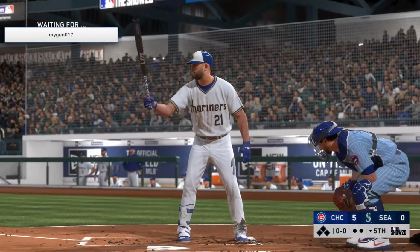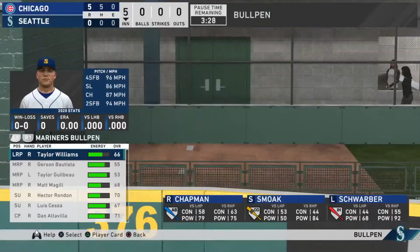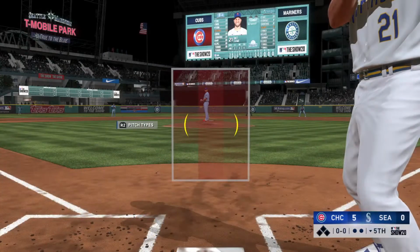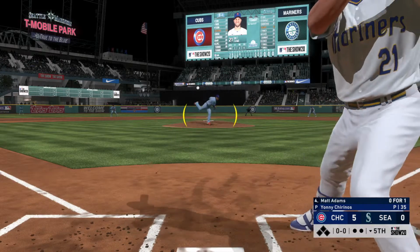Here's Matt Adams now. We're moving through the middle of this ball game right now. They want to get things going. How about trying to get some base runners on, or at least get a base hit? They don't have any hits going into this part of the game. Ready to deliver. Here's the first pitch.